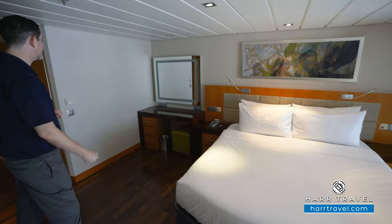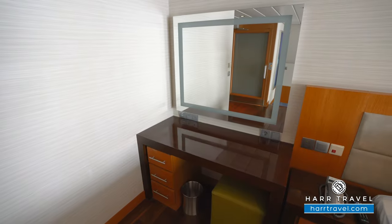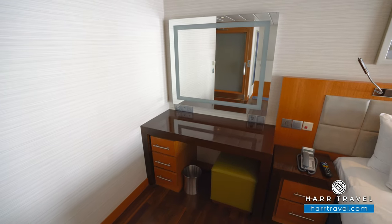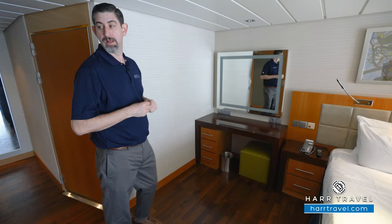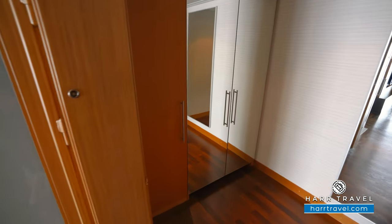Over on the side here, you're gonna have your vanity. You've got two US plugs and a European plug there. Little bit of storage underneath, that's also where you're gonna find your hairdryer and a large backlit mirror to get ready. Now, as you go around to the other side here, you're gonna find quite a bit of storage.